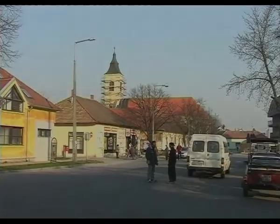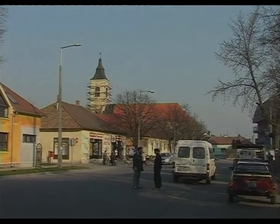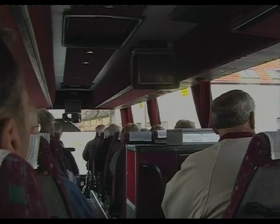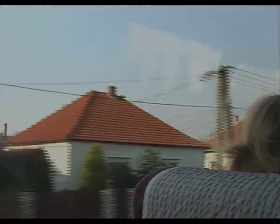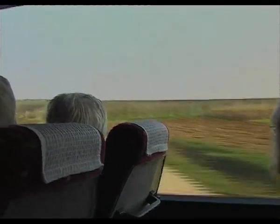As Mohács is held to have little of tourist interest, we are being bused 25 miles to the university city of Pécs. In most guidebooks, the only mention of Mohács is as the place where the Hungarian army was beaten by the Turks in 1526. So today's Hungary was in the Ottoman Empire for 150 years.